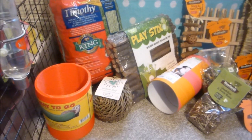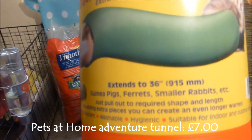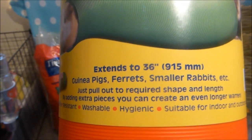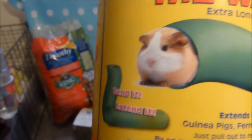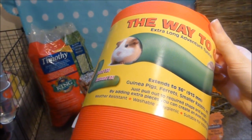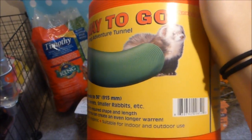So the first thing that we've got to talk about is the Way to Go Extra Long Adventure Tunnel. This is one of those tunnels that extends to 36 inches. Just pull out to the required shape and length. By adding extra pieces you can create an even longer warren. I've seen these in pet shops for a while and really wanted one because I thought they'd be really fun. The only thing about this is that it is plastic, so as long as they don't chew it too much then it's going to be fine.